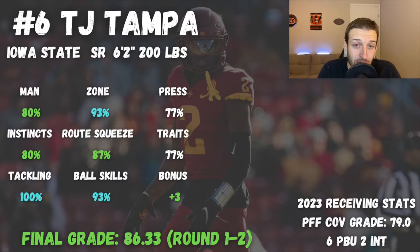He doesn't have the most experience in press coverage, which again is not what you'd expect to see from a 6'2", 200-pound corner. I like a lot of the traits of TJ Tampa. I'd feel comfortable taking him at the end of round 1 or early round 2. I have an 86.33 grade on him, and I really, really like what TJ Tampa could be. I also think that if you don't love him at corner, he could be a really, really effective safety for you as well.